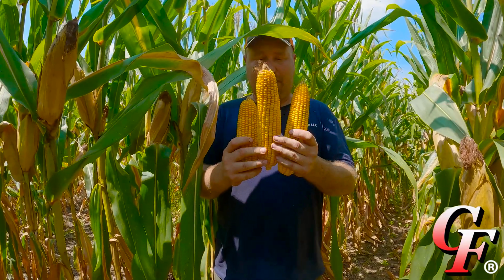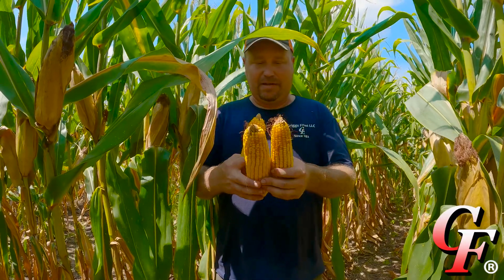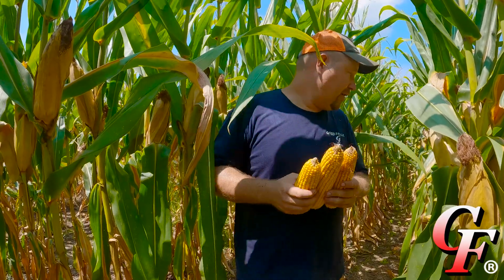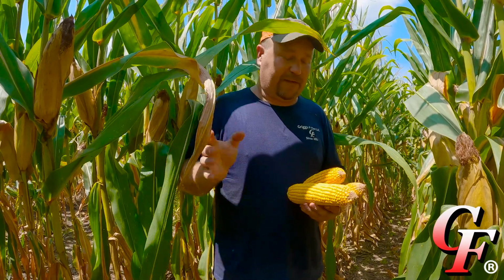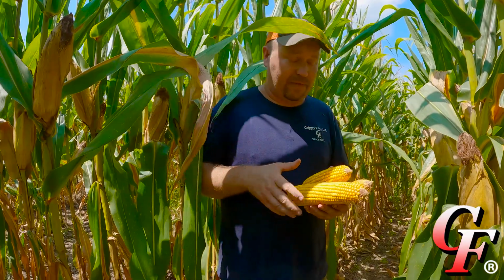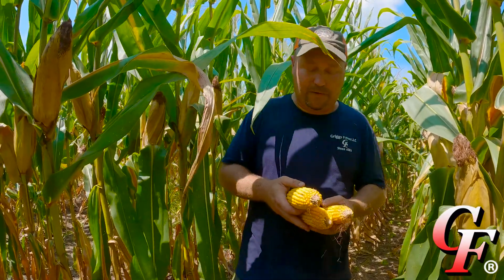Got a huge one here in the middle, 18 around and 41 long. And then got an average size one, 16 around and 42 long. But anyway, in this spot we got a population of 27,000 plants per acre. We're on a very productive hill farm, kind of in an average spot on that farm. So this is kind of what I expect the whole farm to do.